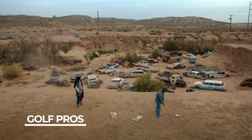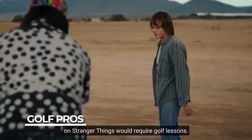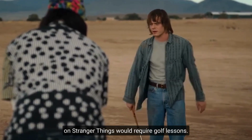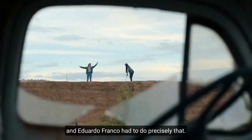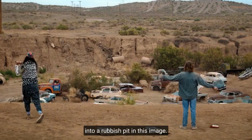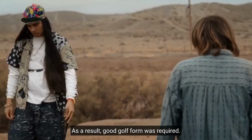Number 5. Golf pros. Who would have expected that playing a character on Stranger Things would require golf lessons? To prepare for one of their scenes, Charlie Heaton and Eduardo Franco had to do precisely that. They're hitting golf balls off a ridge into a rubbish pit in this image. As a result, good golf form was required.